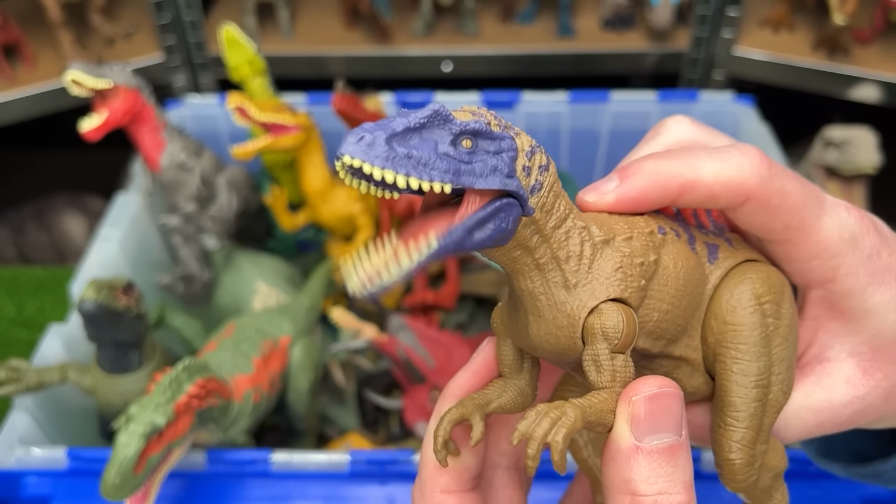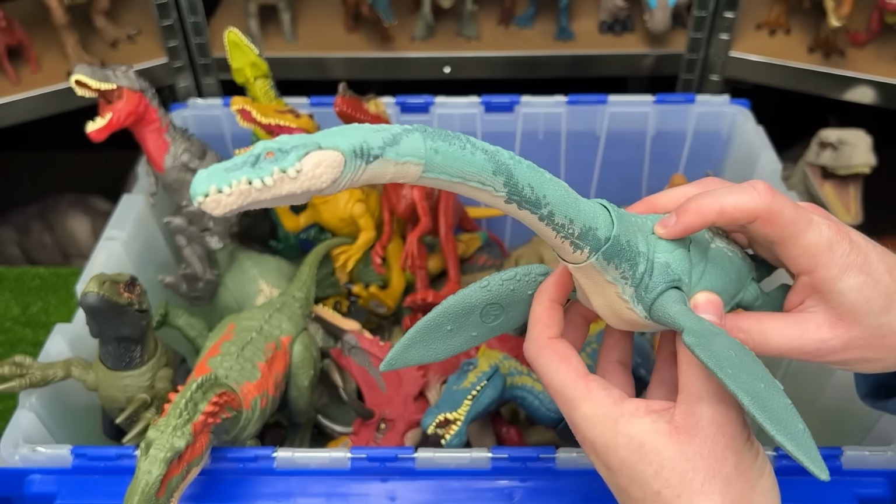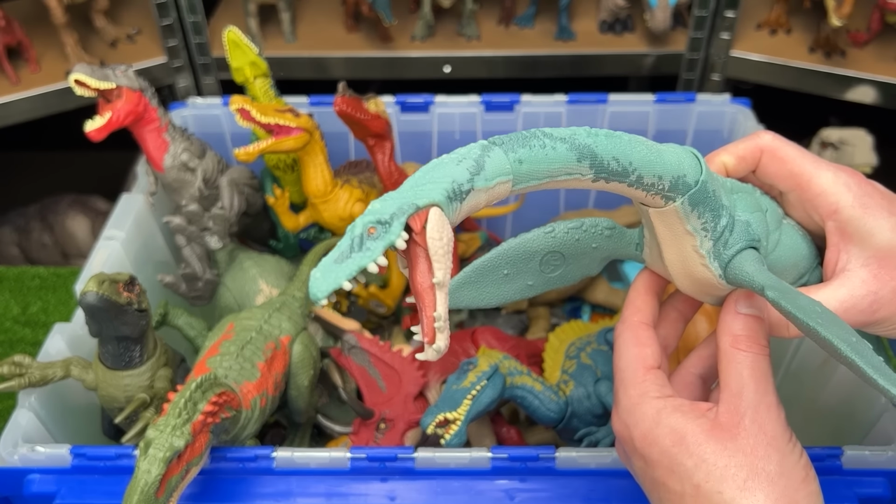This aquatic dinosaur is called the Elasmosaurus. It's got a soft blue body, which I bet camouflages really well in the water, and it has two action buttons on its back. One swings its neck side to side, and the other moves its neck up and down.